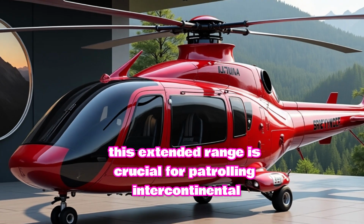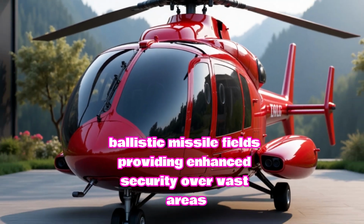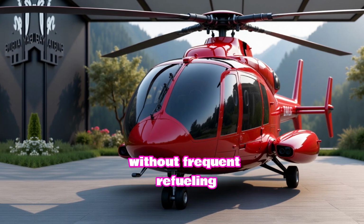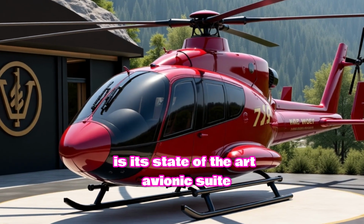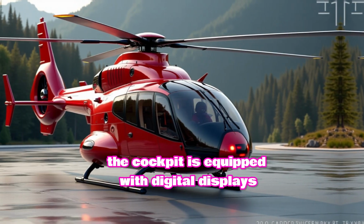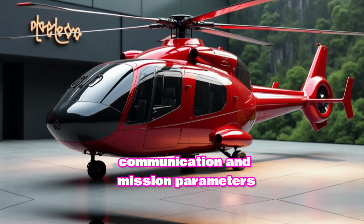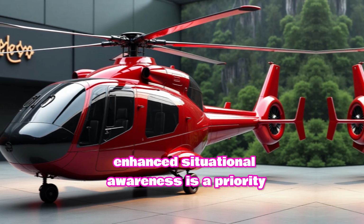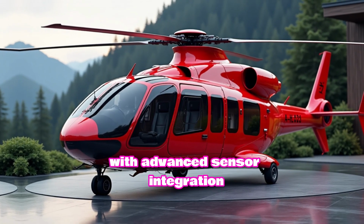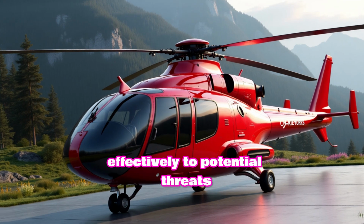This extended range is crucial for patrolling intercontinental ballistic missile fields, providing enhanced security over vast areas without frequent refueling. One of the standout aspects of the Grey Wolf is its state-of-the-art avionics suite. The cockpit is equipped with digital displays, offering pilots a comprehensive view of navigation, communication, and mission parameters. Enhanced situational awareness is a priority, with advanced sensor integration ensuring that crew members can respond effectively to potential threats.